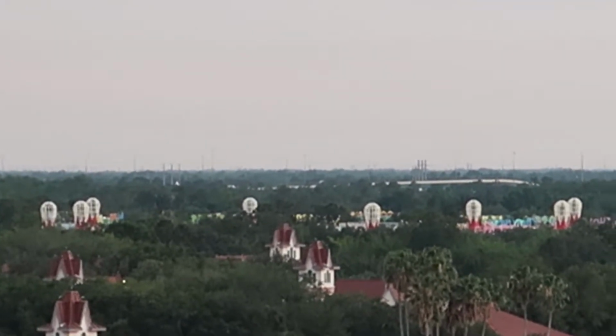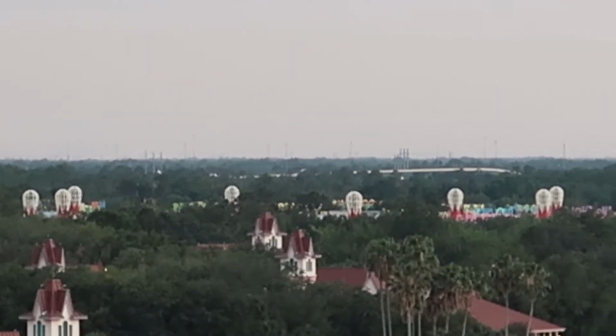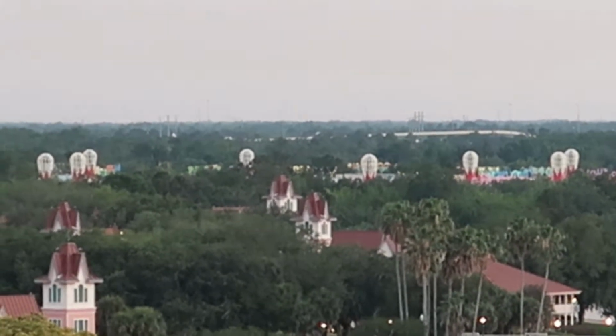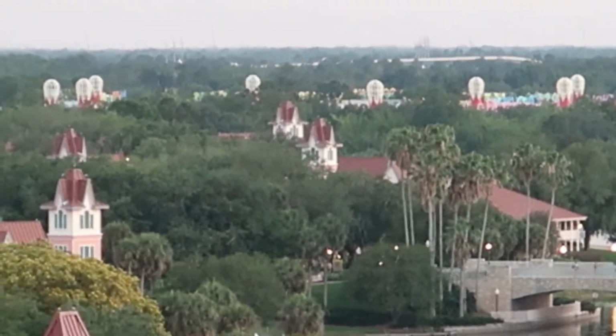There. You see that? They're all over the screen. That is Pop Century. That is the resort we typically stay in. Oh, sorry. My camera movement's not that great. So, yeah. I believe I can also see Fun Spot.